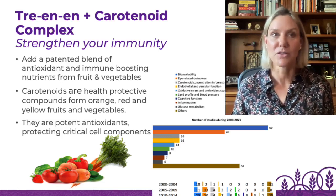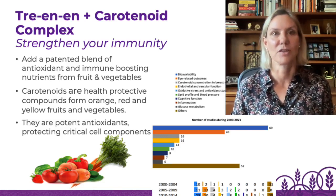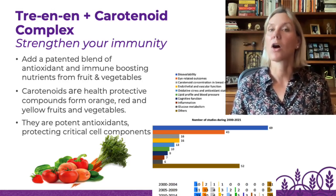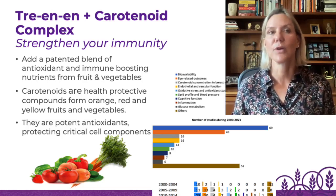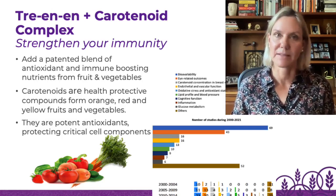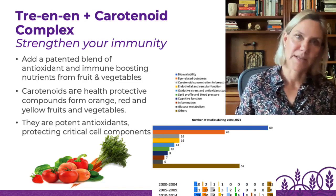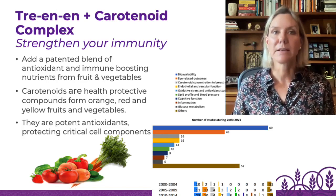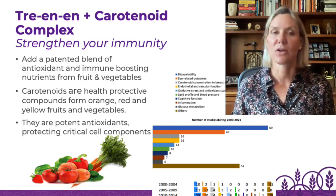New roles of carotenoids in maintaining health are being discovered, as well as their role in protecting against age-related conditions. In fact, carotenoid blood levels are being considered now as a marker of health. You can see from this chart in the slide that at least in the last 20 years, clinical studies on benefits of carotenoids have increased dramatically, looking at their role in inflammation, eye health, cognitive function, glucose metabolism, skin health, cardiovascular health, and much more. And what better supplement to add these health-promoting nutrients to our diet than carotenoid complex?